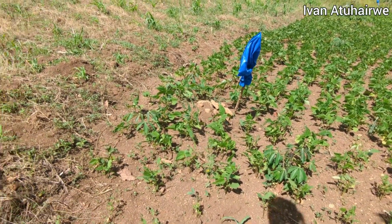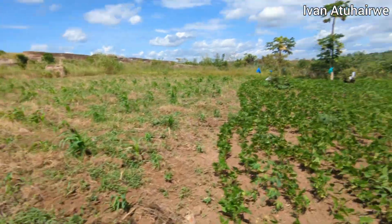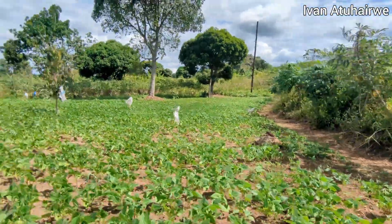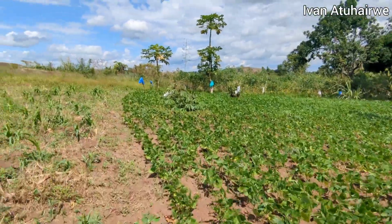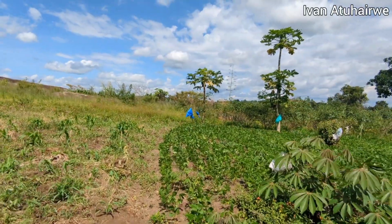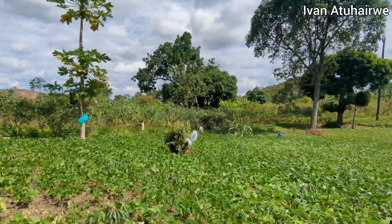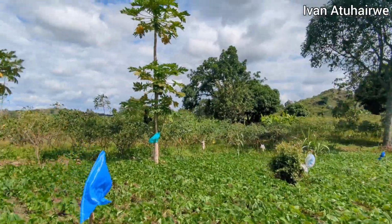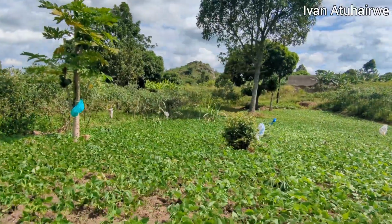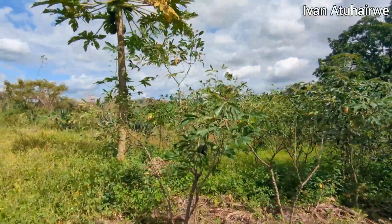They eat the leaves. At times they break down the stem. So to scare them away, you need to put these structures. They will look like people. When they see blue or white structures, the birds will run away, thinking it's a person. That way your beans are saved. This person has some nice beans, if I may say.